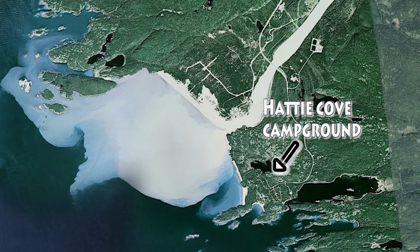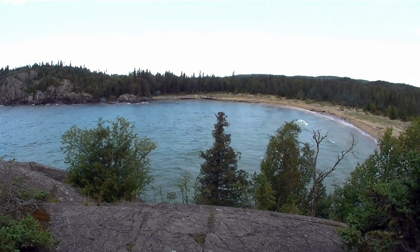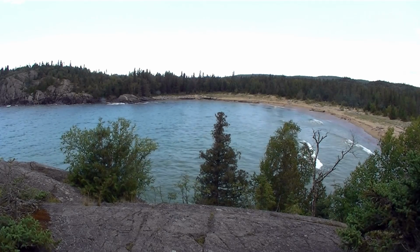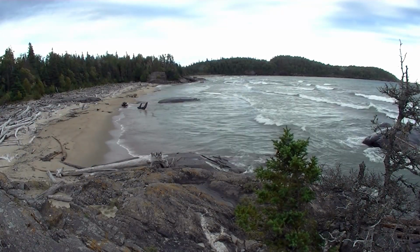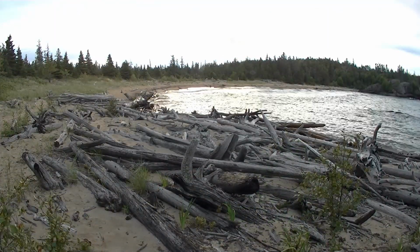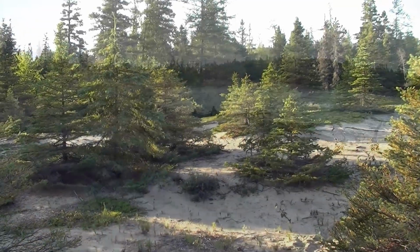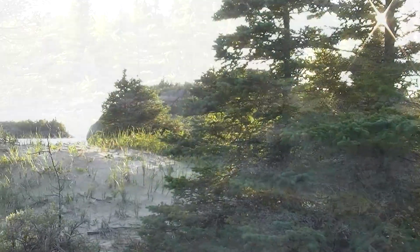Hattie Cove is a very scenic area that gives you a taste of the even more beautiful nature waiting for you to explore if you venture out on the coastal hiking trail. While staying in the spacious Hattie Cove campground, you can comfortably enjoy the nice beaches and the wildlife and unique ecology of the protected sand dunes in the campground area.